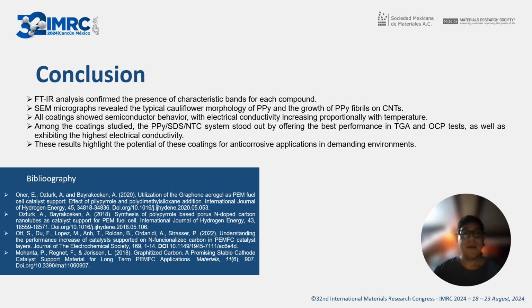In conclusion, FTIR analysis confirmed the presence of characteristic bands of each compound. SEM micrographs revealed a typical cauliflower morphology of polypyrrole. All coatings show semiconductor behavior with electrical conductivity increasing proportionally with temperature.